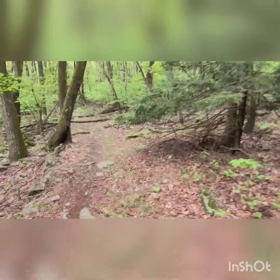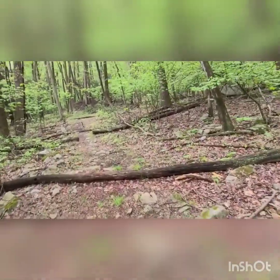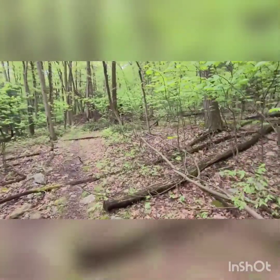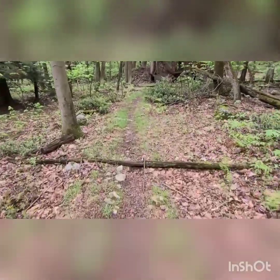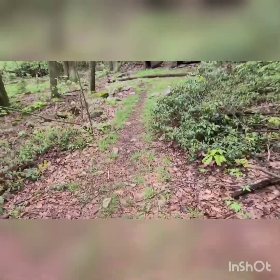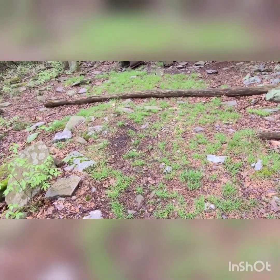All right, we are coming up on the general. I can see her. See if you can pick her out. When I say this is the middle of nowhere, this is the middle of nowhere. All right, presenting to you the general.